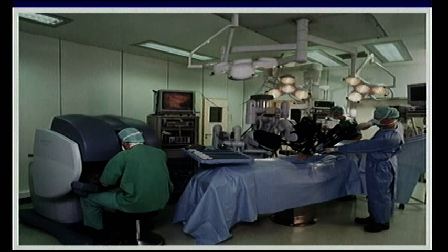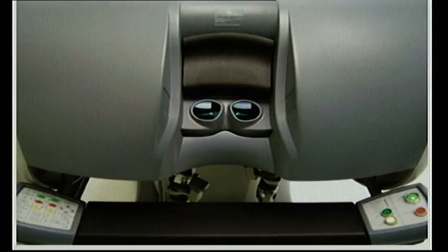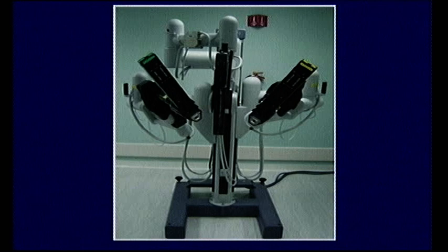This is the console where the surgeon is sitting. You'll notice that the surgeon hasn't even scrubbed up for the surgery. He's just sitting at the console looking at the viewfinder, and the patient is actually some distance away from him. This is a close-up view of the console showing the viewfinder. This viewfinder will give him a three-dimensional image, as opposed to normal laparoscopic surgery where a person gets a two-dimensional image. Again, a close-up view of the robot on the cart.